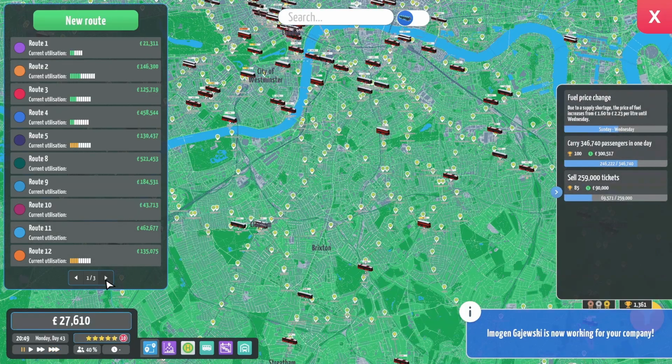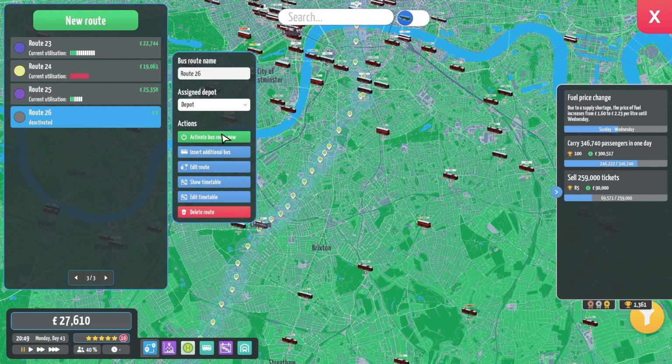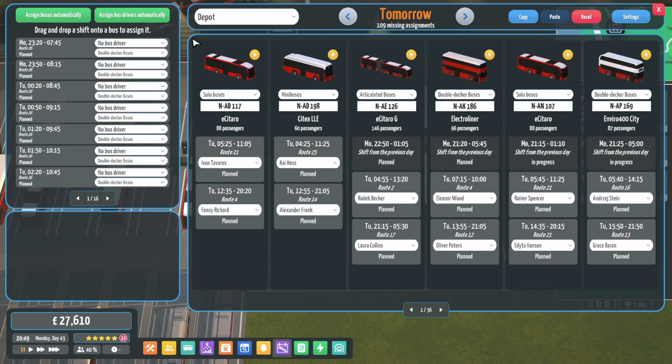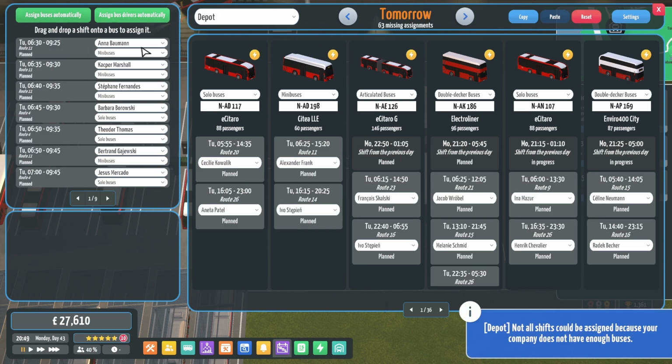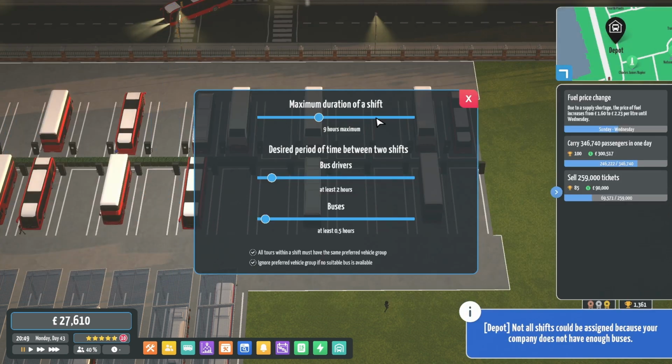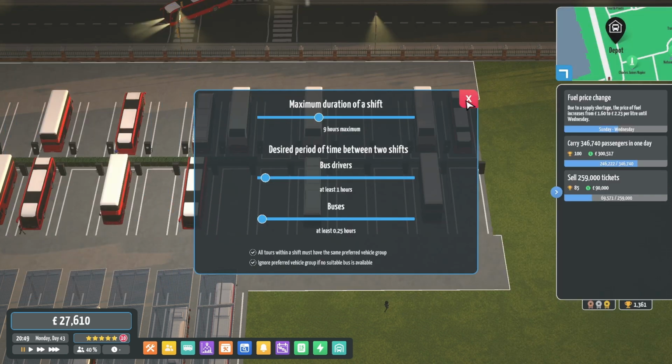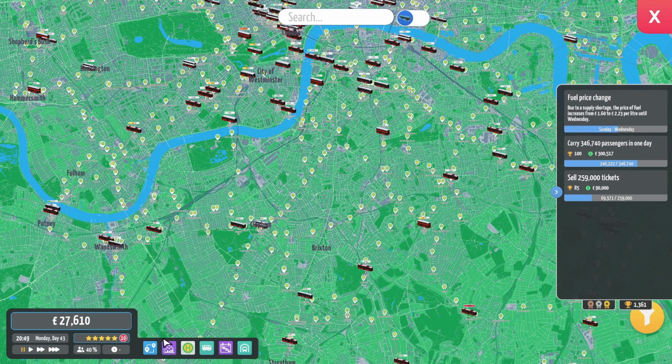Let's see what happens if we try to activate Route 26. Mayhem. Today we have enough buses. Tomorrow we definitely do not have enough drivers or buses. Right, drivers can have one hour and buses can have 0.25 hours. Still, it's actually minibuses and solo buses and double-decker buses in every bus. Possibly we could not activate that route yet.